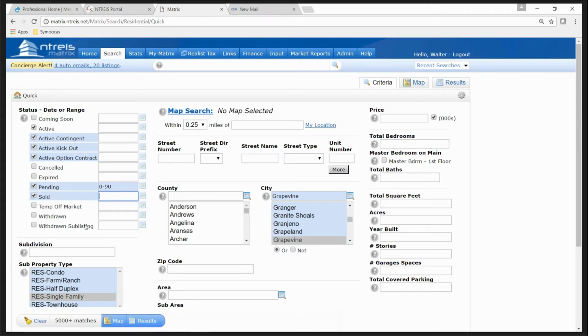So that's a lot of information. Usually on a CMA, you're going to want to do 0-180 to go back there. And then the subdivision field is a very important field when you're doing a CMA. You want to try to stay in that same subdivision so your comps are the same. And this is where we're going to use the asterisk, or the default wild card. There's the word I was trying to come up with. The wild card in the system.